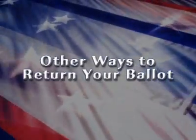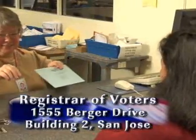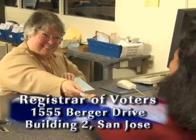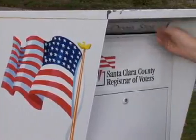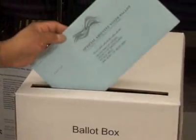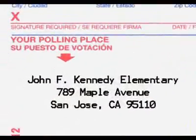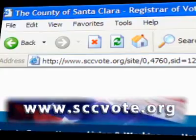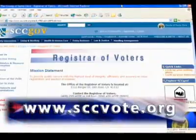If you're worried that your ballot may not be delivered in time, there are other options. You can also return your ballot in person to the Registrar of Voters office, or place it in the white 24-hour drop box located near the flagpole. You can also take your ballot to any Santa Clara County polling place on Election Day. Your nearest polling place location can be found on the back cover of your sample ballot. You can also look up your nearest polling place location at sccvote.org.